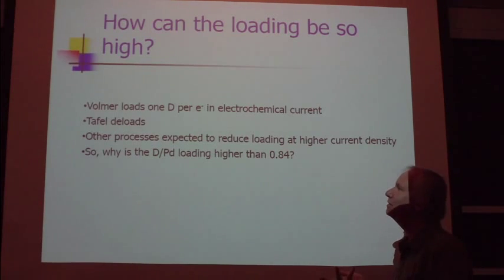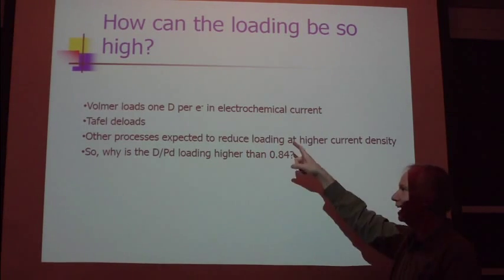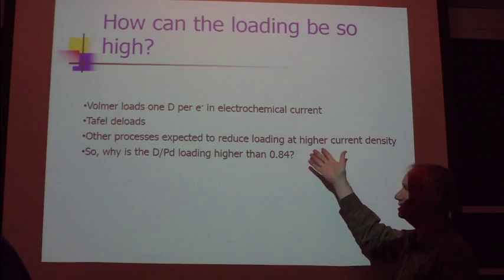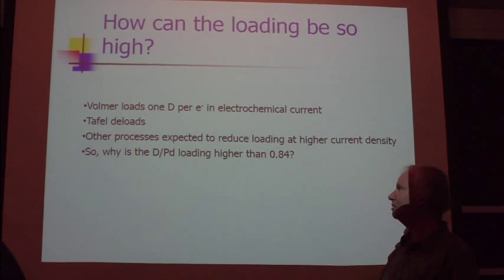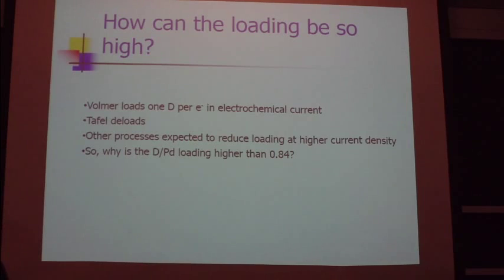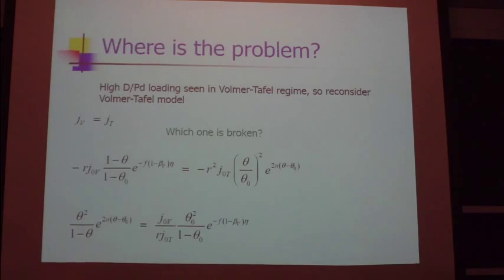And in the Volmer-Tafel region, things are really simple. Volmer loads. You've got current density, you've got loading, and you know how much loading you've got. Tafel deloads, just making gas. And in the Volmer-Tafel region, it's just a balance between these, and everything else, if you like, ends up making the loading even worse at higher current density. So how in the world are we getting higher than 24? That's the question on the table. Mainly, is there some new electrochemistry, some new physics, or the cathode's magic or something?